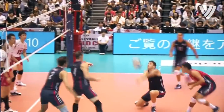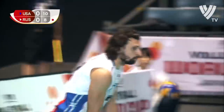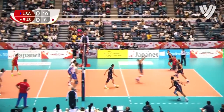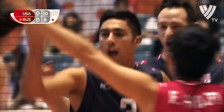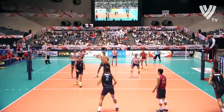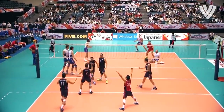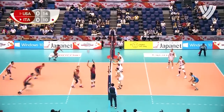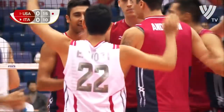Them up now, 10 apiece. Lovely from Sander. Not better than Anderson when he gets it going, but that is a quality ball in from Anderson. Sander comes through and delivers on the backcourt pipe.